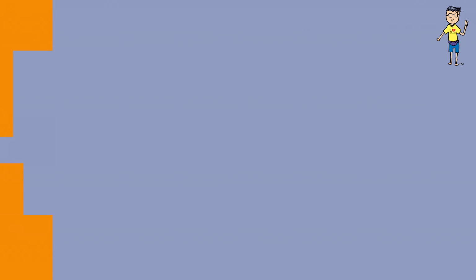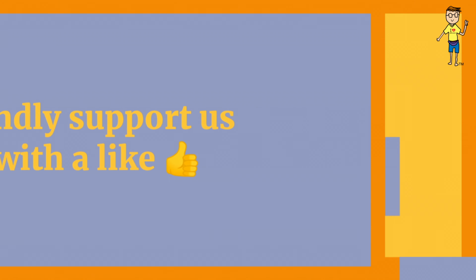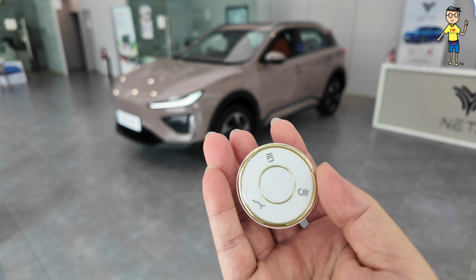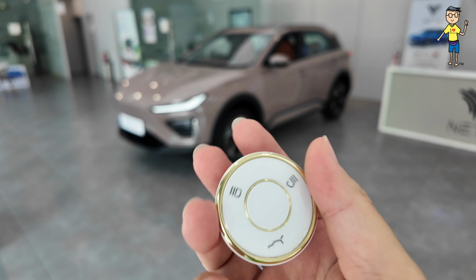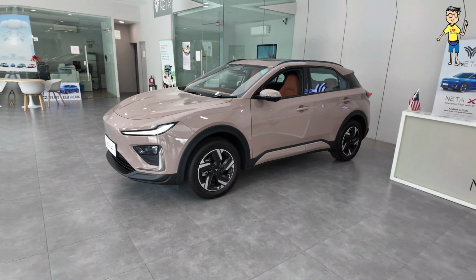Striking SUV behind me. Let's check out what this SUV is. Okay, let's check out the key. Very unique and very nice key, with the Neta logo at the back. All right, let's check out the front of the car.